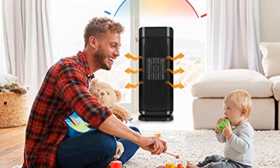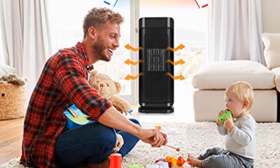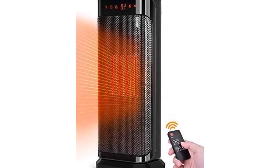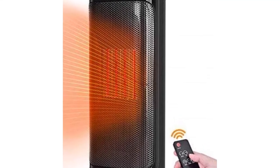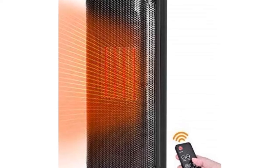Moreover, this ceramic heater features a remote control that has an ultra-long sensing distance. In addition to that, it has a timer function from 1 to 8 hours and will automatically shut off after the set time. For safety, this tower heater features overheat and tip-over protection, and if the unit is accidentally kicked down, it will automatically shut off. This will allow you to place it beside your sofa or under your desk without any worry.